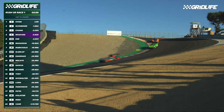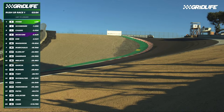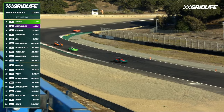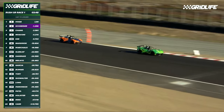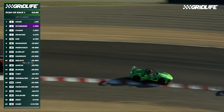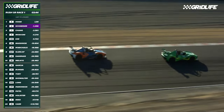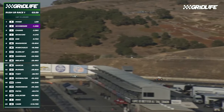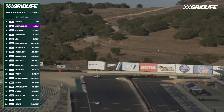We jump back to a bit of a scrap between Garcia, Burgess, and Melnick, just outside the top 10 for Garcia and Burgess. So Hosey ran a personal best up front, but Schneider went quickest of everybody and closed into 1.2 seconds back rather than 1.6. So there's a gap close. The 51, little bobble there through turn 10. That will leave him vulnerable to Garcia, who's in that number 18 in tow there.